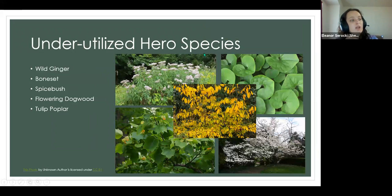So I want to talk about a couple underutilized hero species in each category that we might be planting in. Something like wild ginger makes a wonderful ground cover, with these big heart-shaped leaves. They can form really nice, dense plantings in full shade even. So it can be a very successful ground cover for areas where we just want to throw something in. I think boneset is a beautiful plant that deserves more love in an ornamental situation, especially if you have a rain garden. It looks very nice in the back. It does get pretty tall, so you don't want to have it right in the front, but it can provide some lovely structure and backing in these beds.